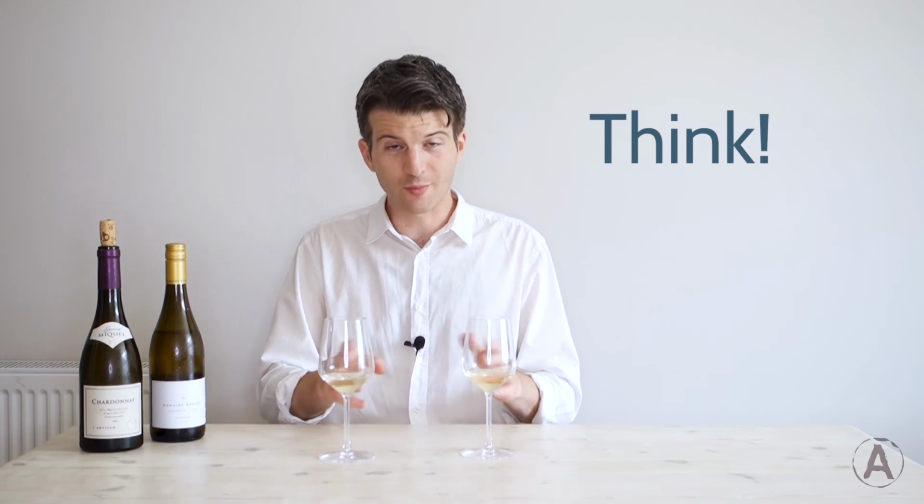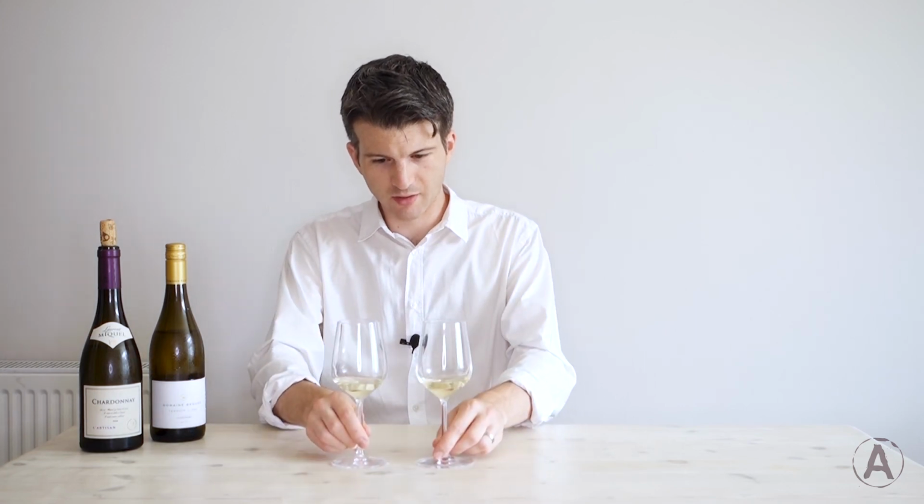So let's move on to the final part of our wine tasting routine, thinking about the wine. Now, you may or may not particularly like either of these, who knows? It's up to you. But hopefully you can see the difference, and you can see that there's a slight difference in flavour profile. There's a bit more complexity because there's more going on. The oak has an added dimension in the oaked wine.